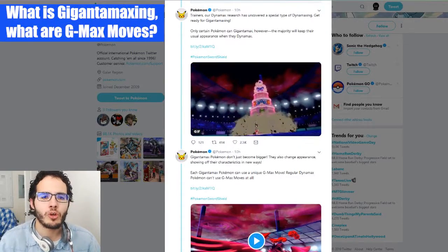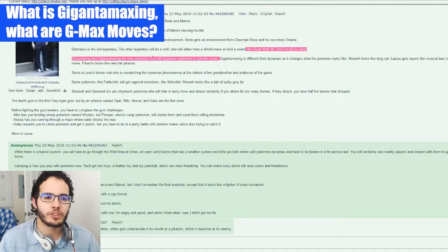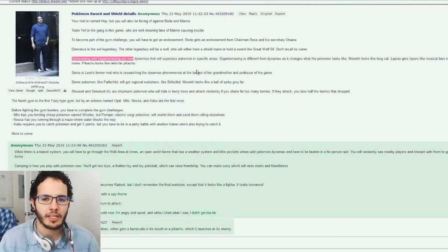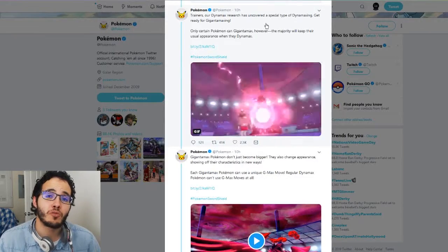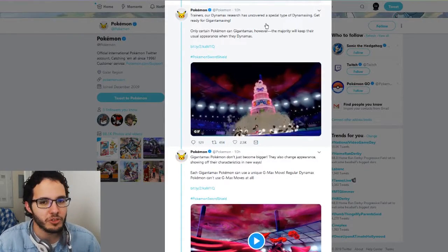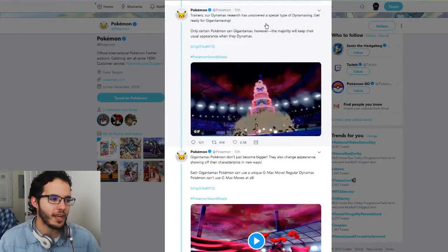For anyone keeping score, there is a popular leak out there in the wild that did talk about Gigantamaxing. I have it kind of just highlighted right here, Dynamaxing, Gigantamaxing. That leak has a little bit more information that we have not seen yet. It'll be interesting to see when it actually comes out because there are some very interesting Pokemon getting Gigantamax forms. Anyway, what they actually are, it's pretty simple.